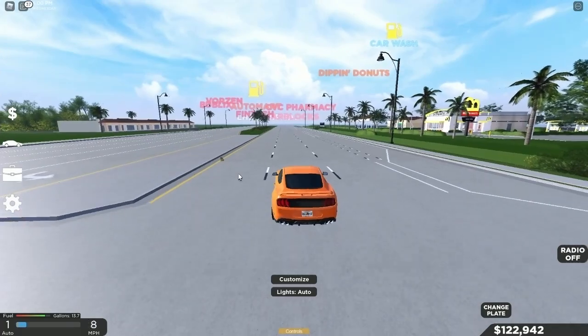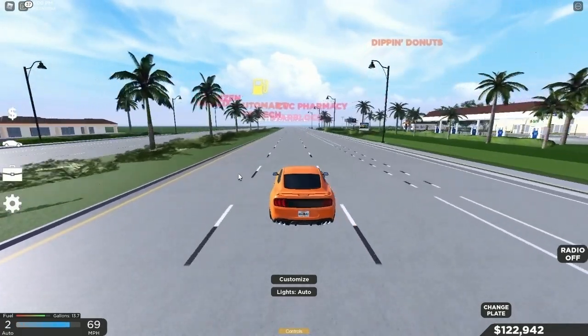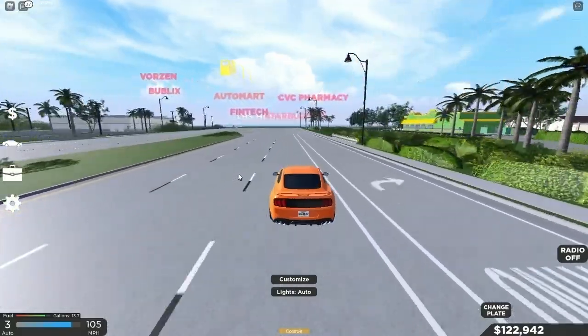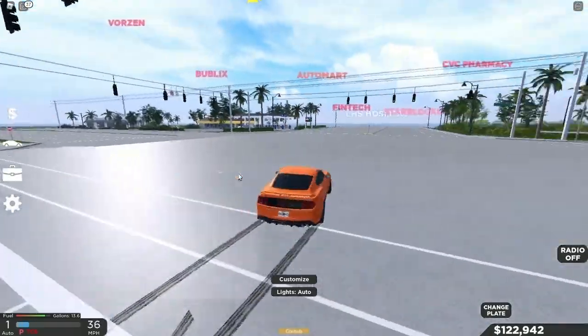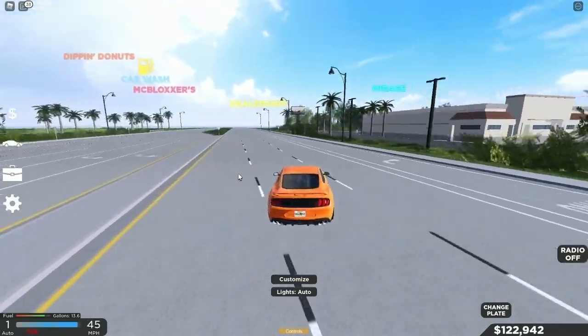So let's just quickly go out with the Ford 2021 Mustang GT, and we're going pretty fast now. Pull the 360, and that was pretty clean.